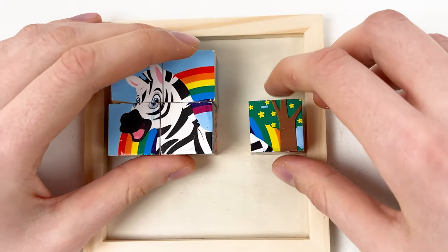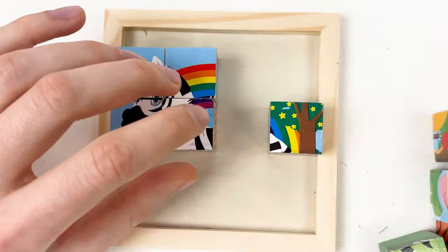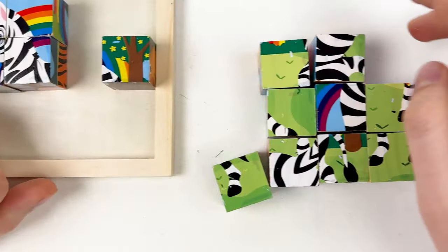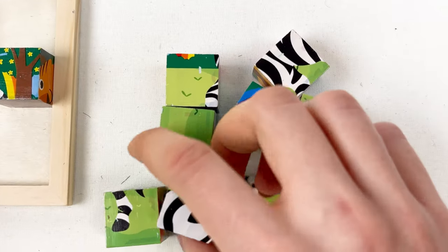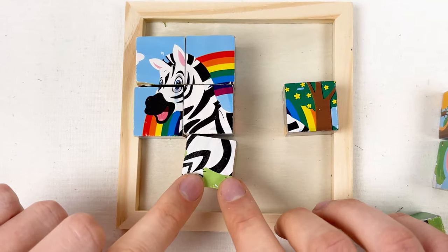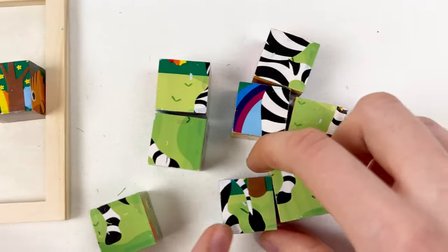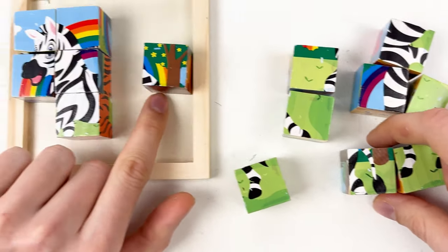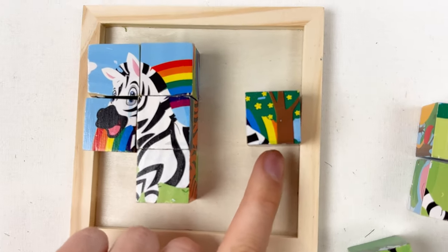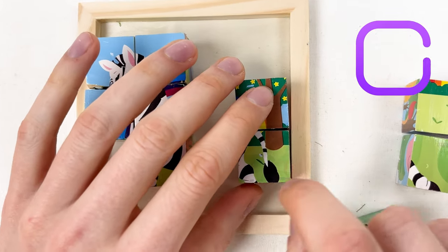Seems pretty off. So maybe if we place it here, and then we need to find something in between, right? So let's take another part of the zebra, and maybe this time take the body. And can you see? Yes, we connected the body with the zebra. And then we have a tail. And here you can see we have a tree and the part of the tail. So maybe if we connect them like this, it's gonna work.